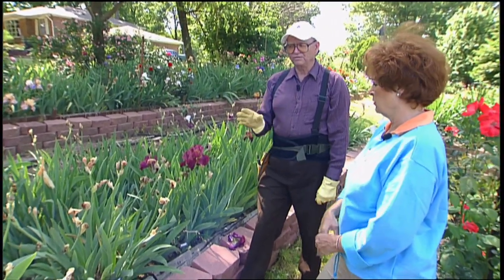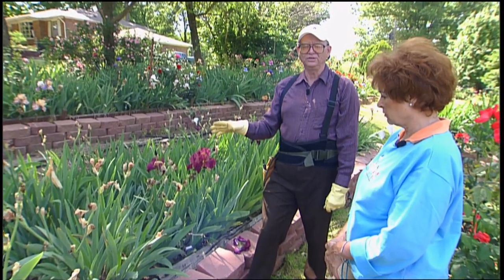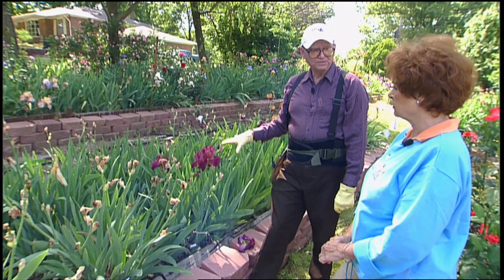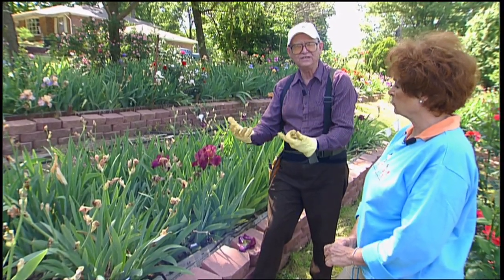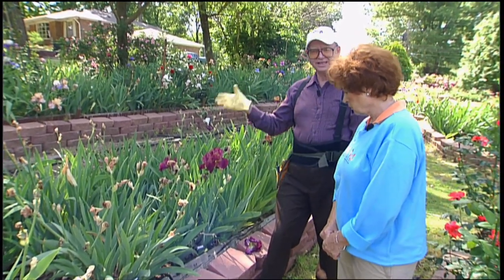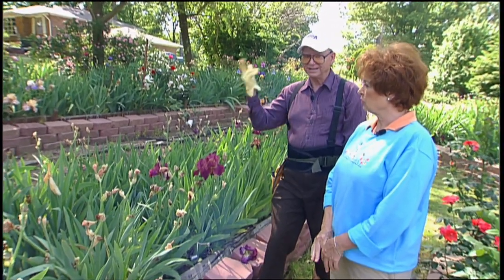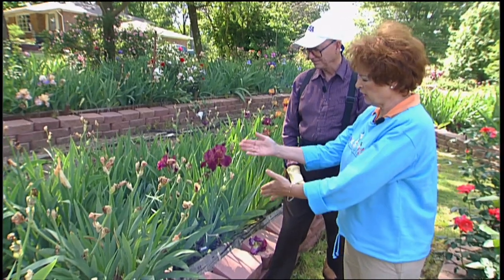Less nitrogen, more phosphate. In other words, 6-12-12 is an excellent fertilizer to use, and you put that on early in the spring, and then after they finish blooming, put a little on again, because they then have to put on their increase for next year, and they set their bloom for next year in those increases. If you don't give them something those 2 times, you may not get bloom every year out of your iris. Well, how do we get this unsightly stalk out?